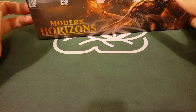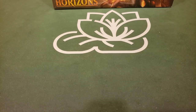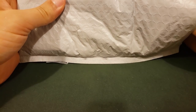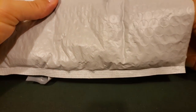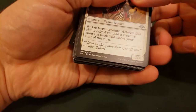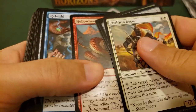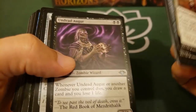We have with us today a box of Modern Horizons once again, and we've also got some awesome sweet little mail that just came in just a couple days ago. So I cut this open. I don't think there's any contents on the outside, so I think we should be safe there. But hopefully we got some pretty sweet stuff here from our friends over at Exotic MTG. Looks like they hooked us up with a big pile of cards here. Looks like a lot of Modern Horizons. I'm going to take a look here.